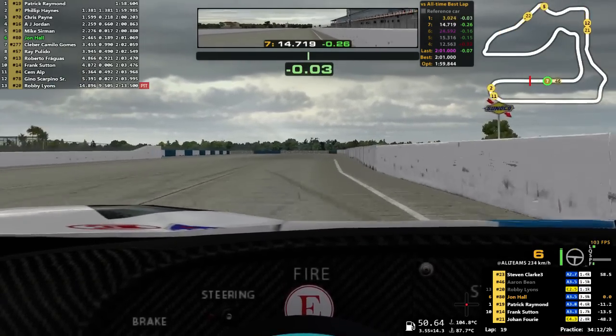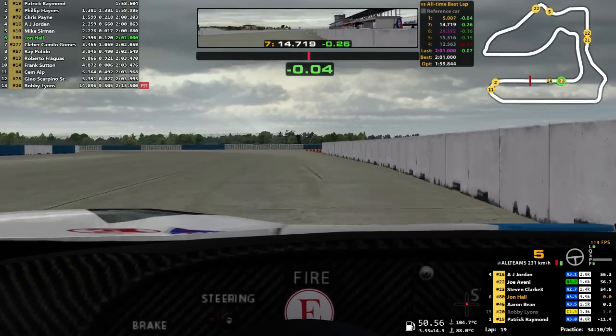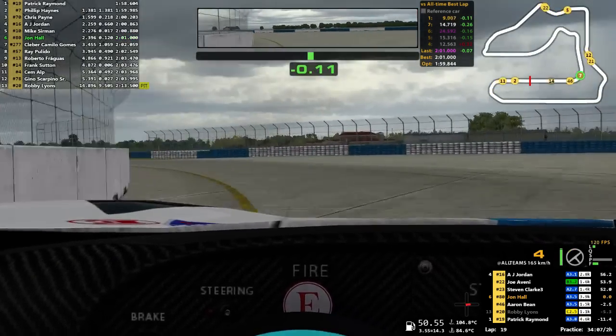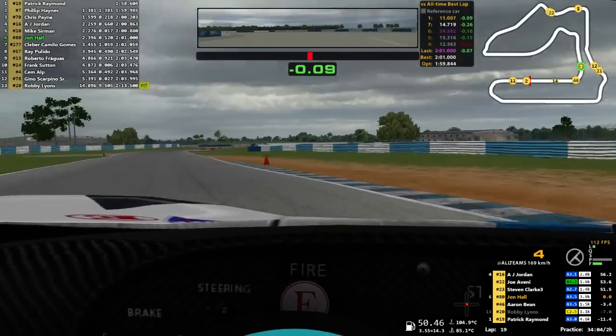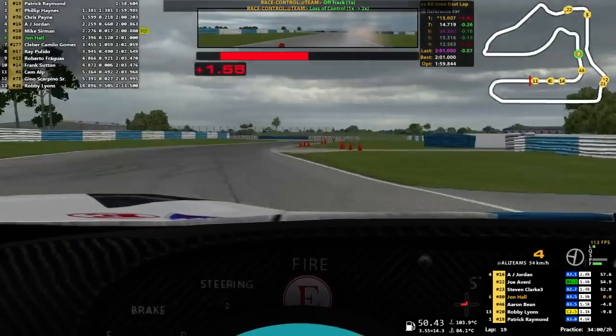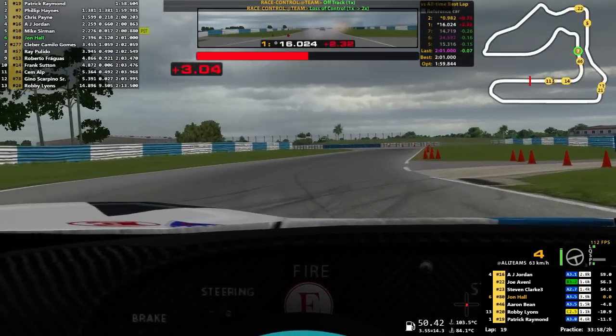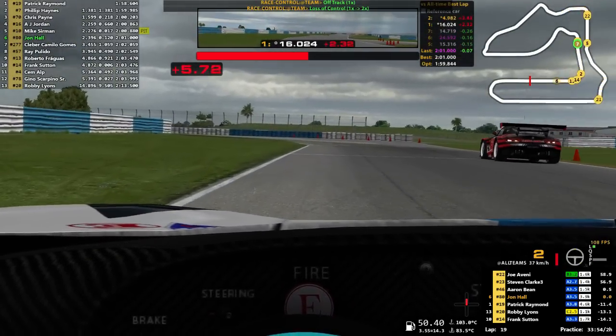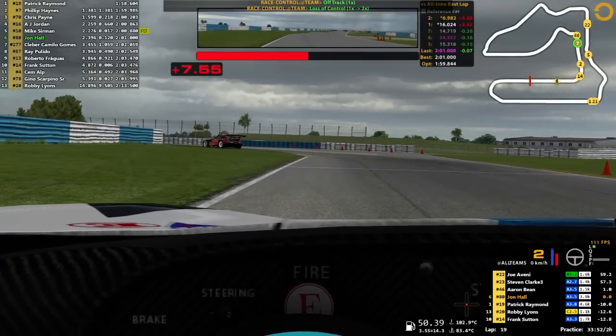One, clap. Keep going. Oh, got a little loose and I just stayed on it to see what the car would do. Alright, so that definitely went in the right direction.